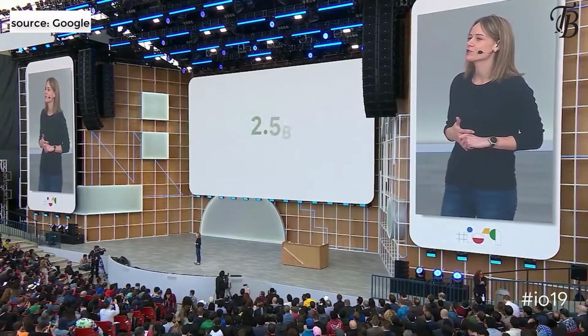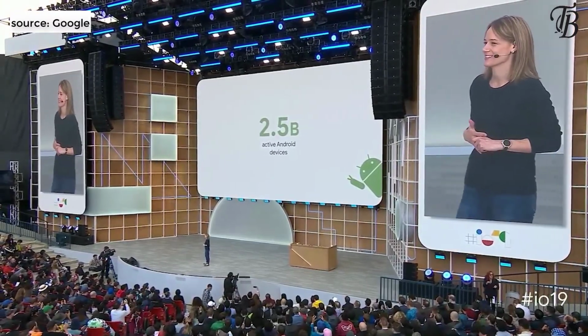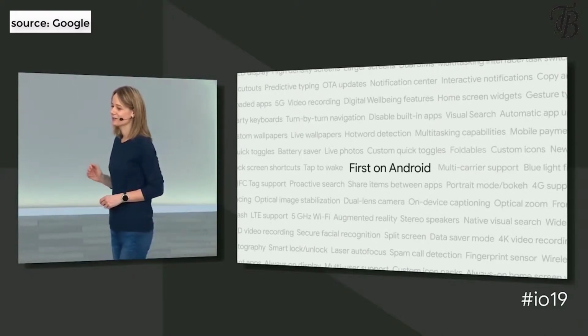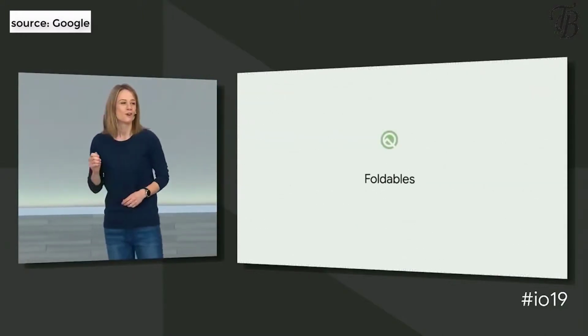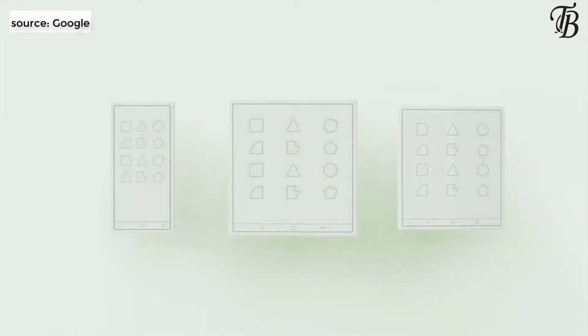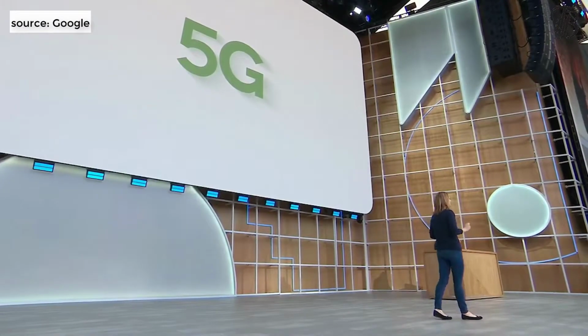Today, there are over 2.5 billion active Android devices. And this year, display technology will take an even bigger leap, with foldables coming from multiple Android OEMs. Foldables take advantage of a completely new display technology. They literally bend and fold from phone to tablet-sized screen. And Q maximizes what's possible on these screens. Another exciting innovation is 5G. And Android Q supports 5G natively.